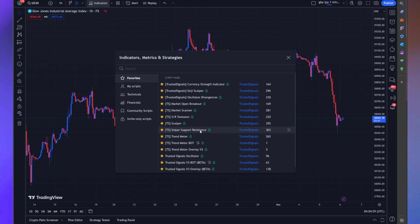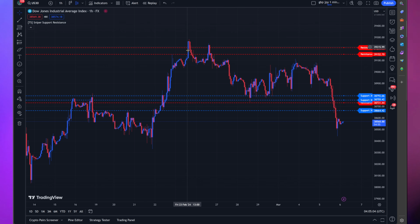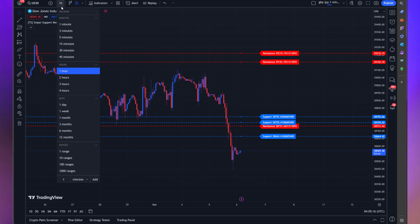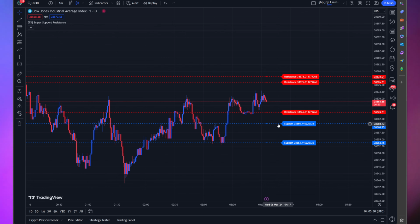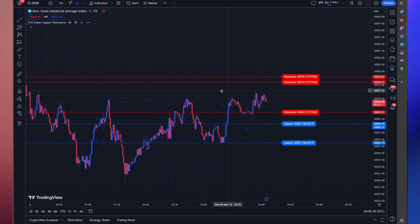Okay, so we went through that. We can talk about the sniper support and resistance as well. As you guys can see here, these are our levels where we would have entered the trade on resistance. This is where we would enter on support. And as you can see, right now it's creating new resistance and new support levels. If we go down to the 1 minute chart, you can see how this can be effective, because you can be patient enough to know that if it comes back up here, you're going to enter for sells. And these are the areas that you're going to be looking for buys. And keep in mind, this is also fully customizable. You can change the look back length and all that stuff.